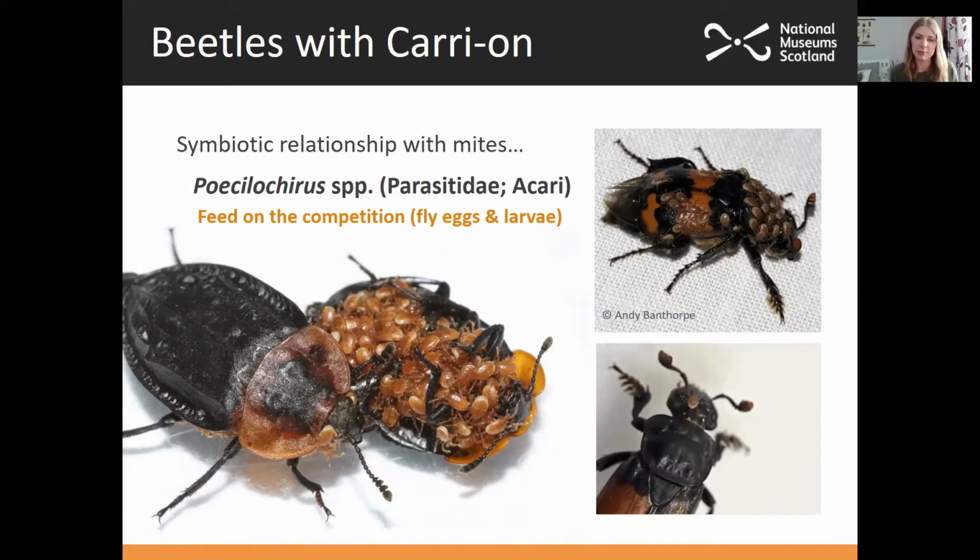And you can also sometimes see beetles that are completely overloaded with these mites. So potentially there's going to be some issues with fitness for the beetles. But don't be too concerned when you encounter these, it's pretty normal.